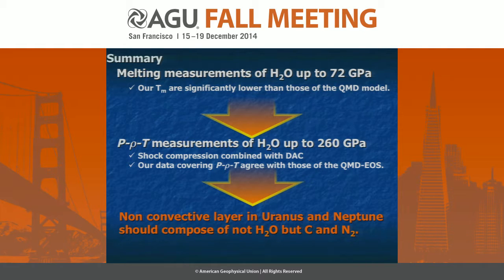...works qualitatively to explain the magnetic field of Uranus and Neptune, and it has a stable layer in it, doesn't really mean that there's a stable layer in the planet. Maybe there are other models to match.